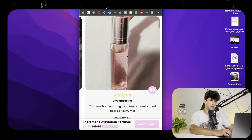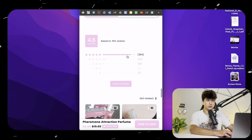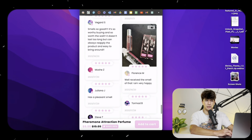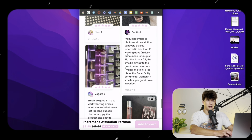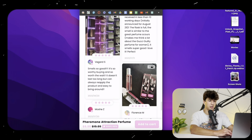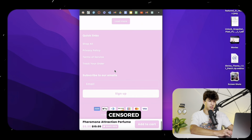It smells so good. My hubby loves it. Very attractive. What makes us special, and our product reviews at the bottom. I wasn't able to find any really great images on AliExpress, but this one's pretty good, and this one is also pretty good. And then we just have a bunch of random 5 stars at the bottom. So that's the website build.